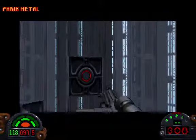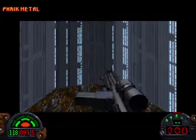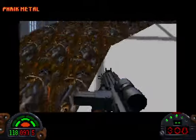Found some interesting looking metal. I think this may offer some important clues. That's all we need. Let's get out of here. I'm getting nervous.